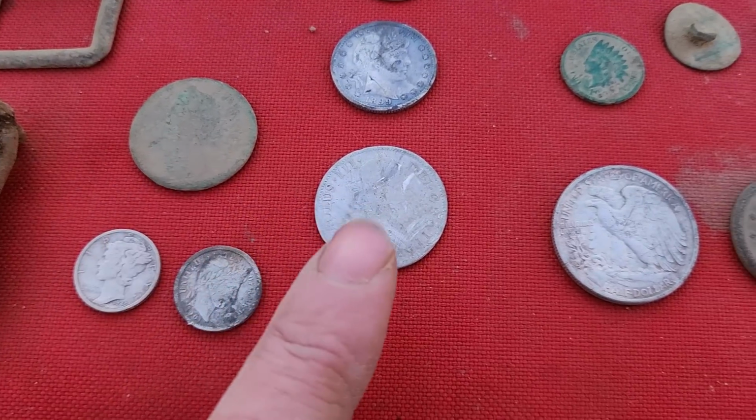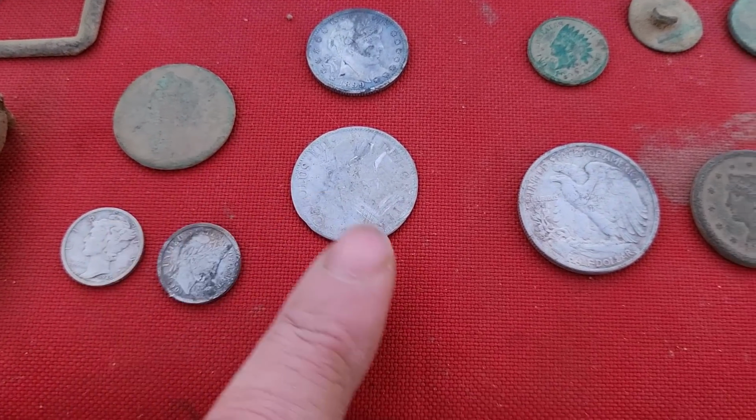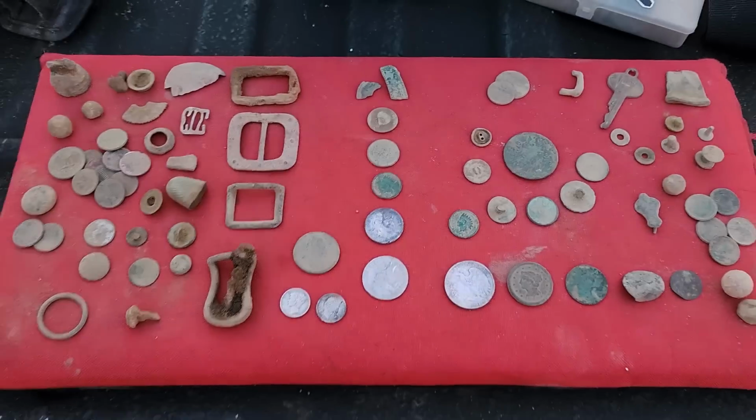And you know, talking about how much that was worth back in the day. Half penny, quarter of a dollar. 50 of those equals one of those. That was a lot of money back in the day.